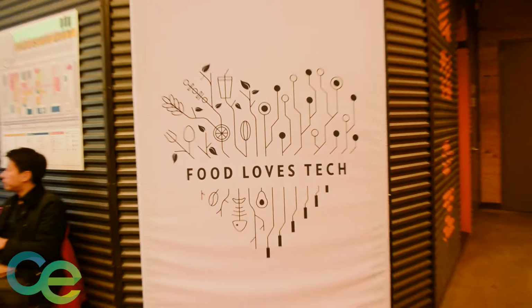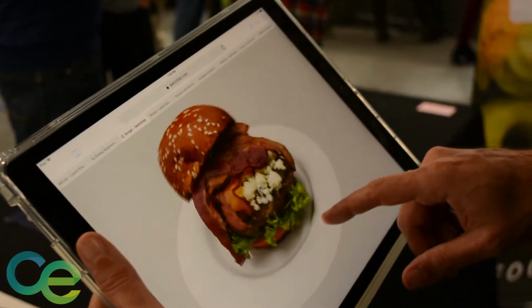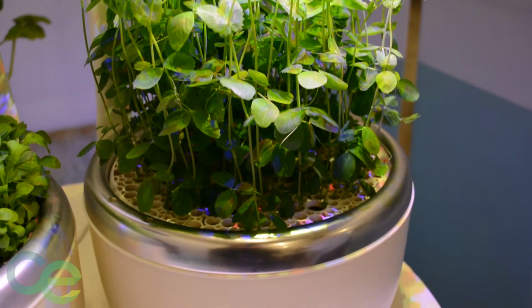Hey, Dave from Consumerize here, and I just got back from the Food Loves Tech Expo, which is held every year in Sunset Park, Brooklyn at Industry City. And it's a conference where tech startups that have some kind of connection to food or farming can show off what they're doing. It's a really interesting intersection, so we saw some really amazing stuff.